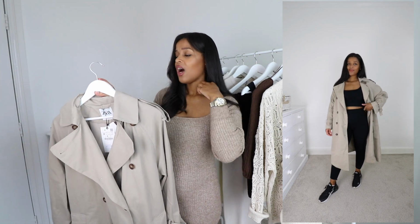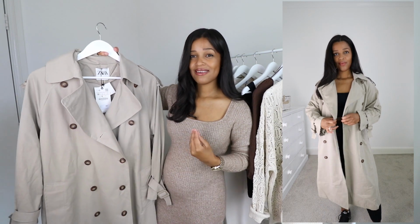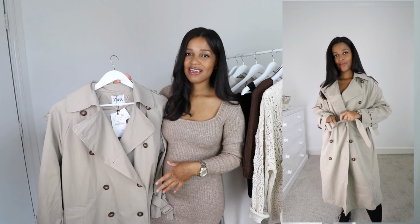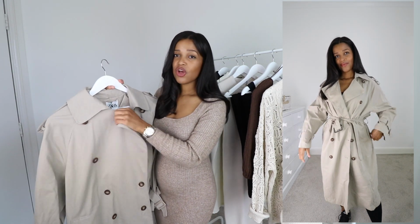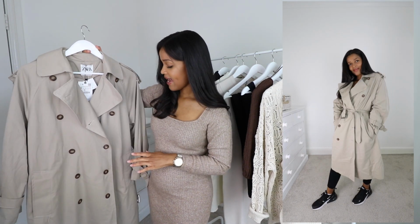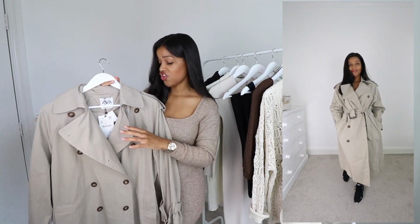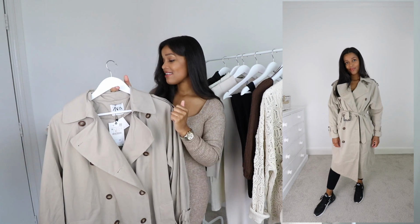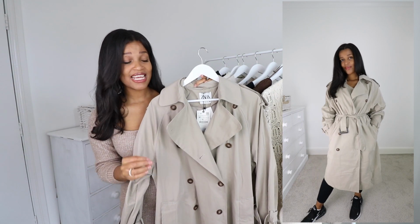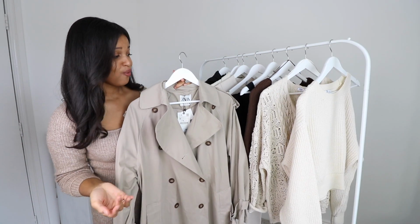It's very lightweight. I would say this definitely is like a transitional trench. I can get away with wearing mine all throughout summer because it is so light. Well, for a British summer I can get away with wearing it all throughout, and then well into September, maybe October, but then once it gets colder than that, I do have to make sure I put a chunky knit underneath it because it is very thin. But yeah, I just wanted to show you guys this now that it's available again, although it is a slightly upgraded version in terms of the nice brown buttons. I think that's the only real difference that I can see though, to be honest. The trench is just such a key staple in my autumn winter wardrobe, so I wanted you guys to be able to get your hands on this before it sells out.